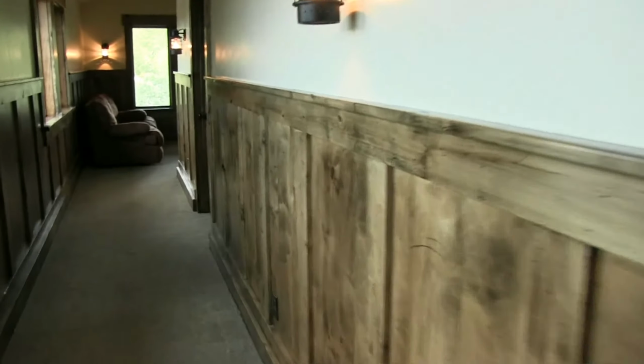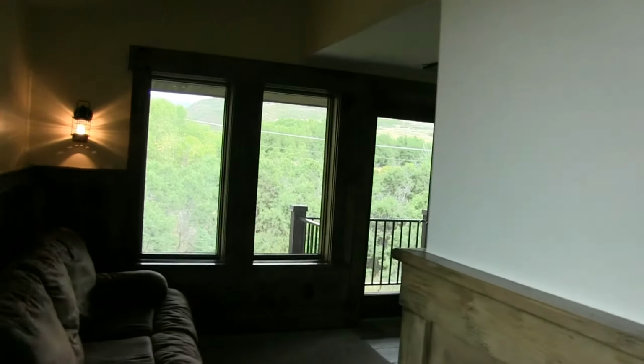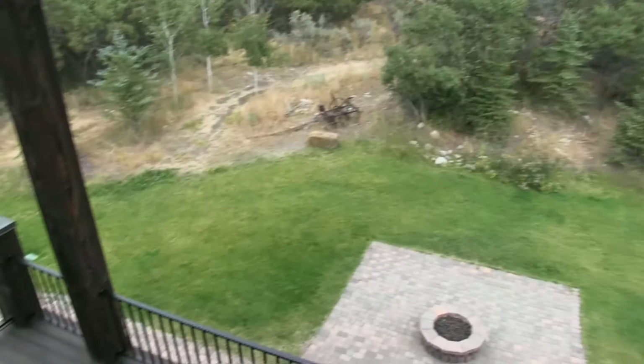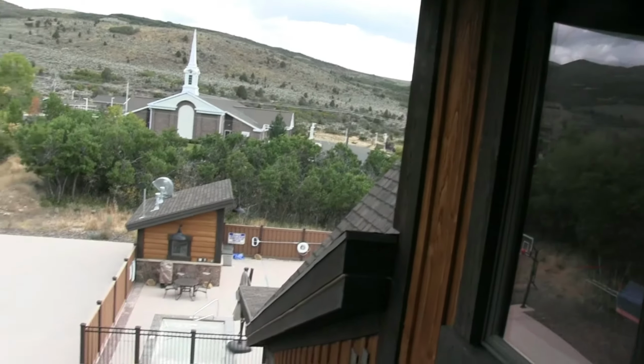second floor. More guest rooms. A quiet little viewing area here. And there's a view out the back. Pretty sweet. All right, so there's our facility. Let's go check out some games.